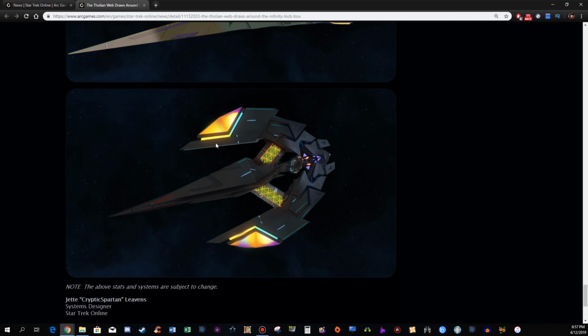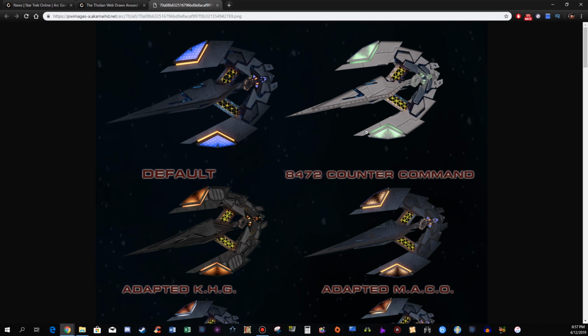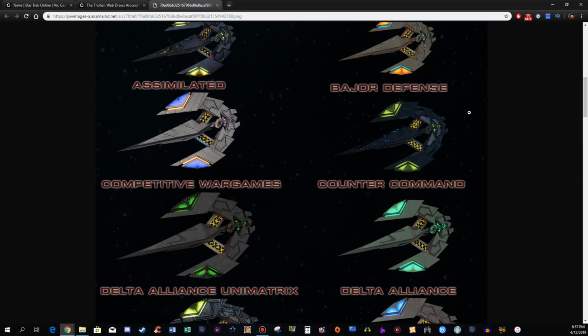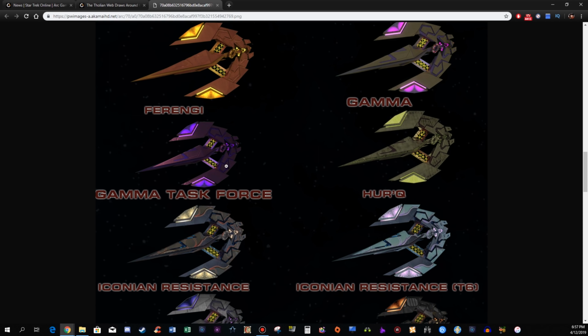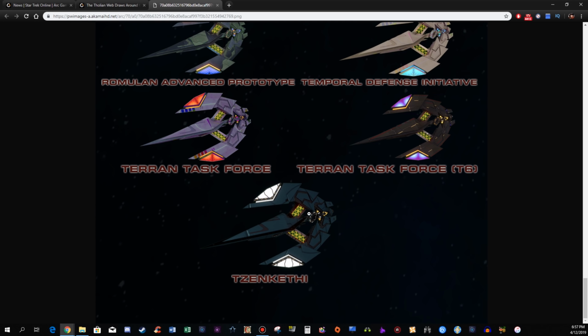And then let's look at this one. So yeah, the default look on this one is very, very good. And what do we got here? Oh yeah, the Gamma Task Force one on this one looks real nice too. And then I bet the Zinkethi looks really good. Yeah, the Zinkethi one looks good too. And the Terran Task Force Tier 6 version looks kind of interesting on that one.